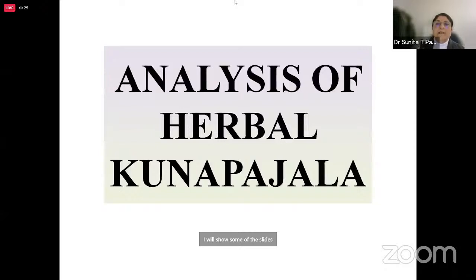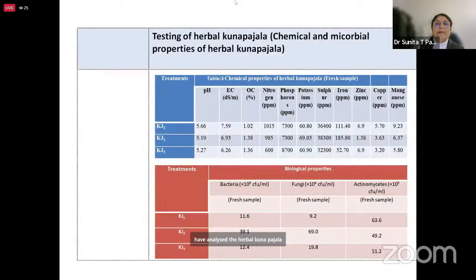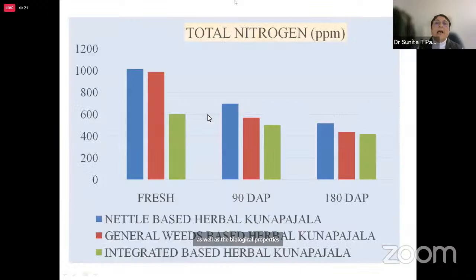So I will show some of the slides on how we are going to quantify the various aspects of herbal kunapajala. We have analyzed the herbal kunapajala, and we saw that it contains macronutrients and micronutrients, and it has wonderful biological properties, having good bacterial count, fungi, and actinomycetes. So it has tremendous nutrients as well as biological properties.